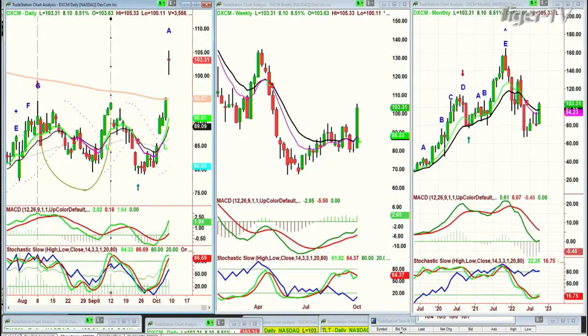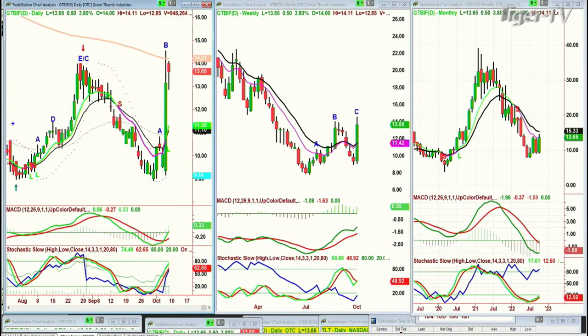So, okay, now let's go back. The question came in, could I also look at GTBIF? So this is the same thing. This is called Green Thumb Industries. Huge move. This is a little bit better chart formation. Leg C in the weekly chart. Let me just give you the numbers right here.